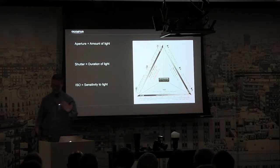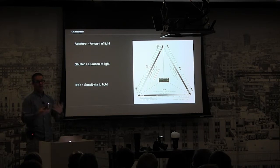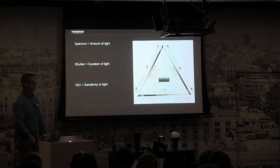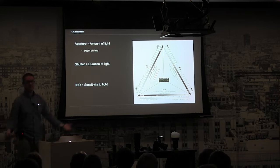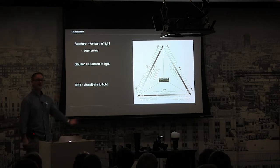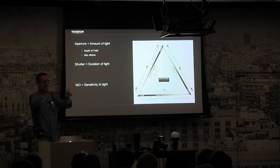Of course, in the middle of our exposure triangle we have the little meter, and it's wonderful that digital cameras have got meters on them. We can even pull up our histogram so we can see whether we've got our exposure right. That becomes even easier with a mirrorless system as well. So if we think about aperture again, what are the side effects of it? Well, the first one is depth of field. We all know that. But another really interesting side effect, which we'll be using in night photography, is that if you close it right down to f22, you can get those lovely star effects in your light.